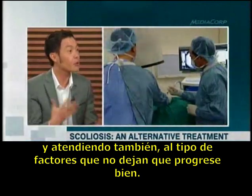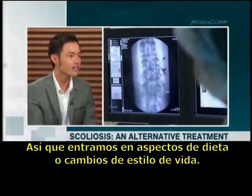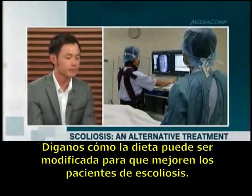causing them to not grow properly. So we might go into dietary factors or even lifestyle changes. Let's talk a bit about the dietary factors.